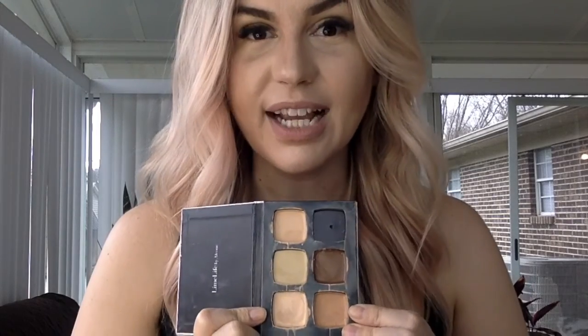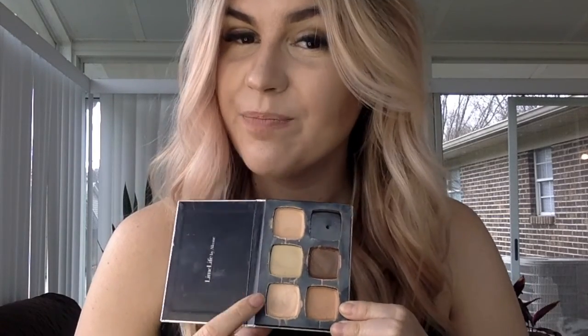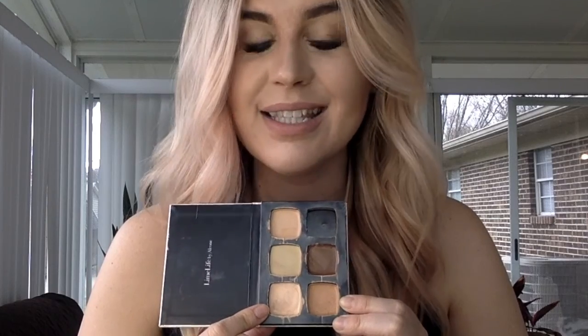These palettes can last you anywhere between 3 to 6 months or even longer if you don't wear makeup on a regular basis. I wear makeup every day, so my foundation typically lasts me about 3 to 4 months. The concealers last me even longer. While they are a smaller size, they're so highly pigmented, you don't use a lot of product. And that right there changes the game for your foundation.